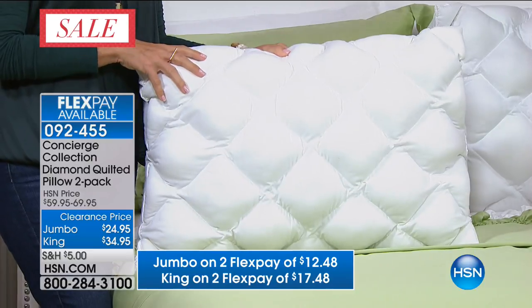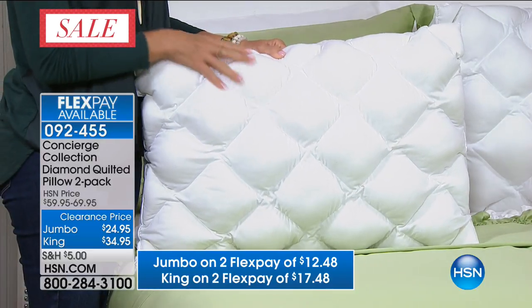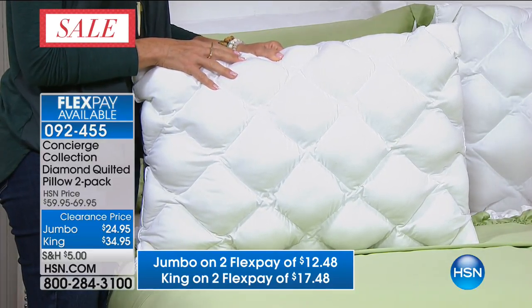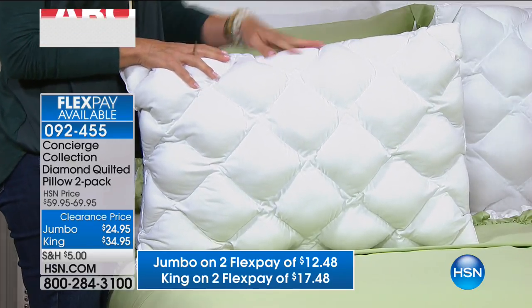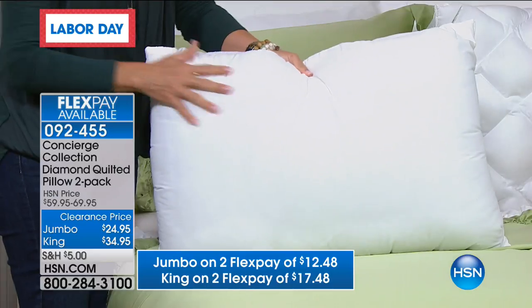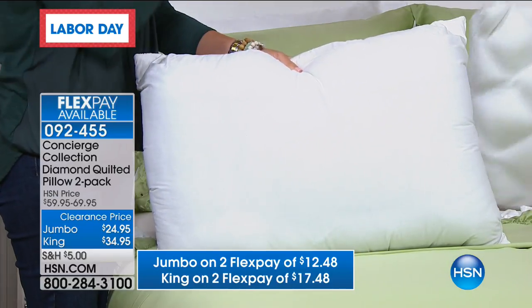Wow. Both are gonna be on flex pay of $12 and $17. It's less than half price, right? It's nearly 60% off. My gosh, we've never had it lower. Cheryl was telling me that this is the best we've ever done. It is, and these are one of my personal favorites.